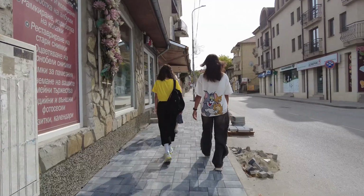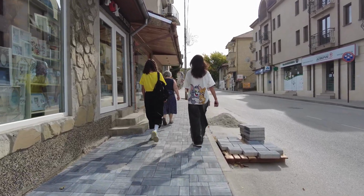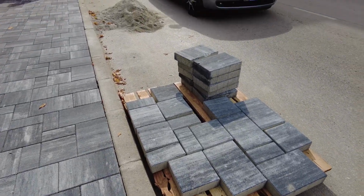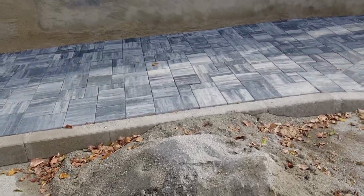This is a section they were still working on when we came this way yesterday, and the whole pavement was closed and we had to walk in the road. So now it's finished and there's some building materials left around. I wonder if they're actually left over. I could do with some slabs like this for the driveway at my house.